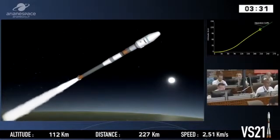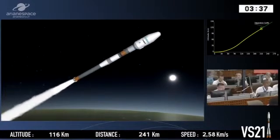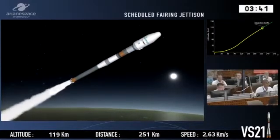And if you look at the bottom left-hand side of your screen, you can see we are 116 kilometers above Earth. So we've gone above what we call the Kármán line. That's the border with space.